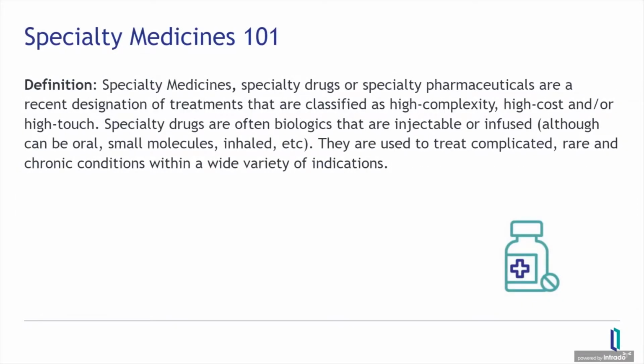So let's first define specialty medicines. And while a formal definition does not exist, I think it's important that we agree on some context. Specialty medicines, specialty drugs, or specialty pharmaceuticals are a recent designation of treatments that are classified as high complexity, high cost, and/or high touch. Specialty drugs are often biologics that are injectable or infused, but they can also be oral tablets, small molecules, or even inhaled. They're used to treat complicated, rare, and chronic conditions within a wide variety of indications.